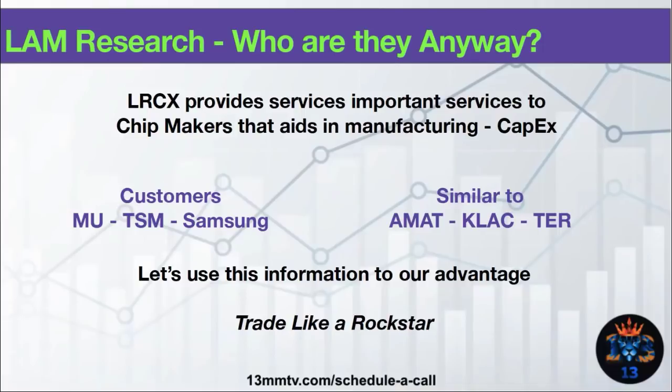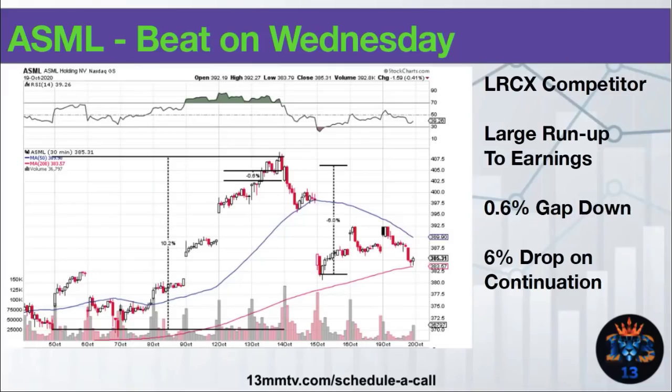And the reason that this is going to be important is because Taiwan Semi reported last week, and Teradyne actually reports this afternoon. So we can try to see if we can use these stocks the way that they moved on their earnings, and then use that information to help us with this LRCX trade. So the first one I want to look at is ASML. It's similar to LRCX, and it's going to be indicative of this pattern that I want to show you guys.